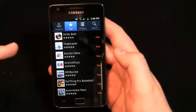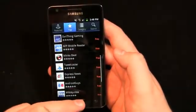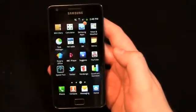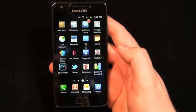Let's see what else we have in here. Android guys, automotive news, MMA junkies, Tweetcaster, a lot of cool stuff that you can download from the Samsung App Store. Then you have IM, Task Manager, Polaris Office. Now there's some stuff, because this is a UK device, that you're not going to be able to use if you do buy it and bring it into the States.